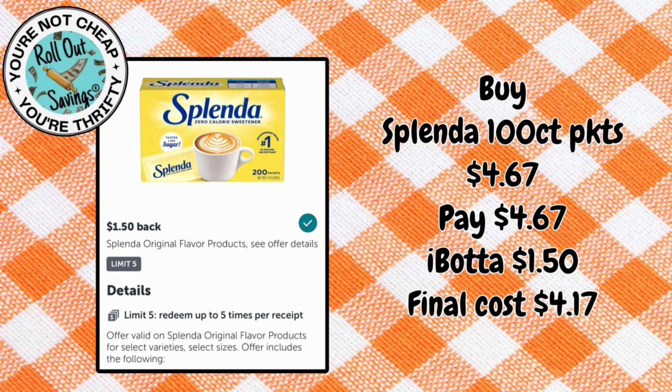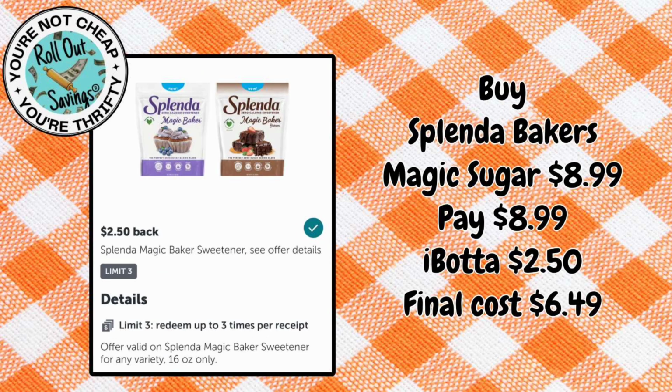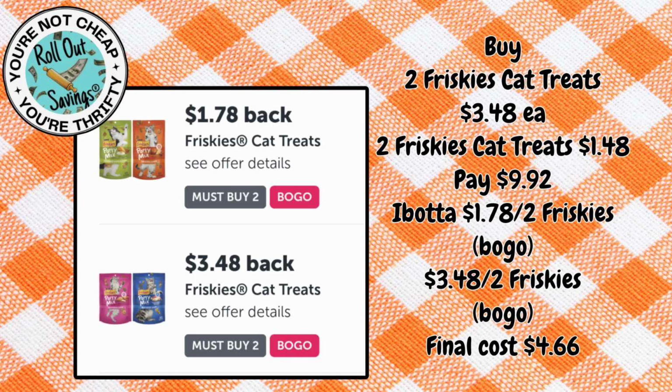On several items like Splenda, for instance, if you were to go in the search bar and type in Splenda, there are other offers that will come up for Splenda. You can type in Dawn, Tide, whatever it is. And if there is not an offer, it'll say related offers and it'll show you other items that have offers.